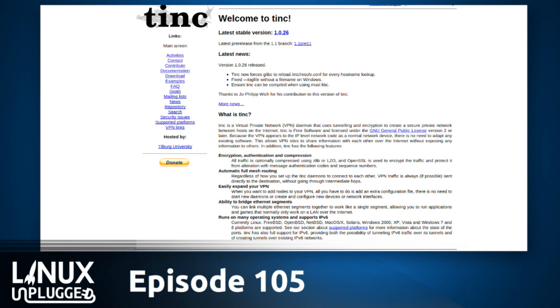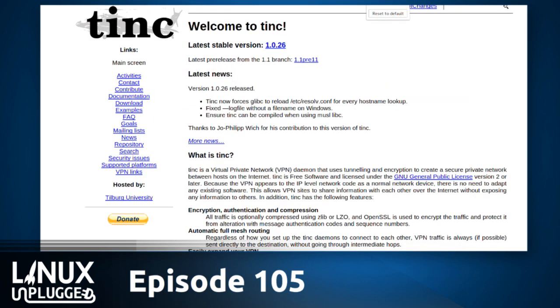Exactly. And can you explain a little bit about how you use Tinc and how different ways to use Tinc? Because you were saying there's a couple of different ways you could use it and how you're using it. Yeah, you can use it kind of like a traditional site-to-site VPN or like a layer 2 bridge. So you can use it to play StarCraft with your friends over broadcast.